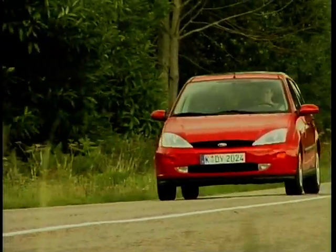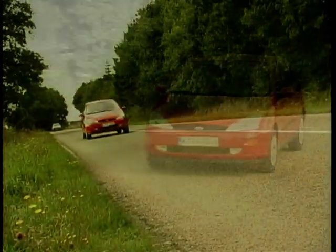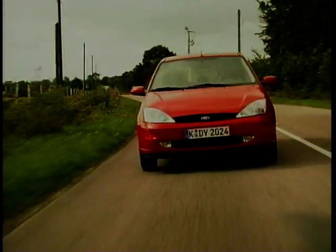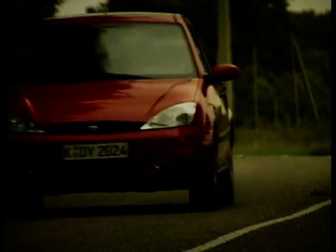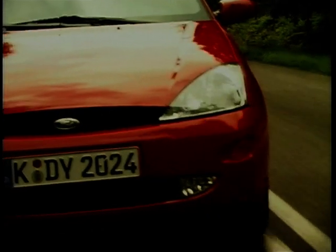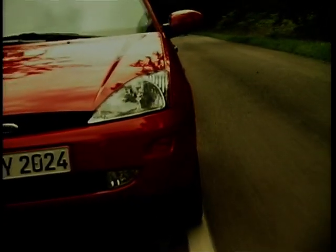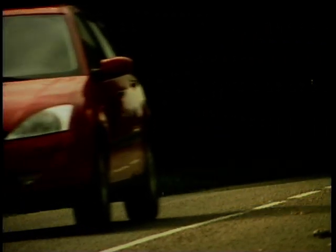The Focus comes with a wide range of engines and body styles. Engines are 1.4, 1.6, 1.8 and 2-litre petrol, plus a new 1.8-litre Endura direct injection turbo diesel. Probably the most fun will be had in the 130 brake horsepower 2-litre 16-valve engine, which at the moment is the fastest and most powerful, 125 miles per hour and 0 to 60 in just over 9 seconds.